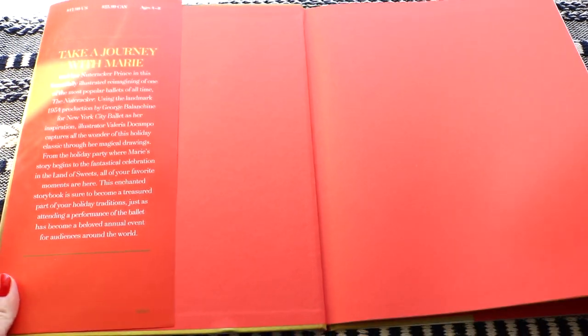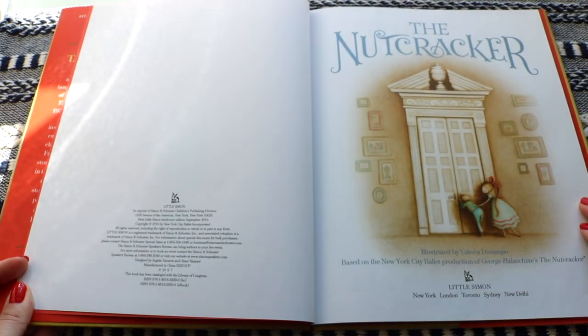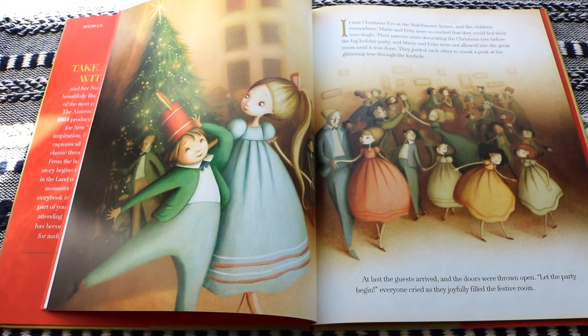The Nutcracker by the New York City Ballet, a classic ballet tale and holiday favorite. The art in this picture book is beautiful, which is why I went with it. The imagery of the original fairy tale can be a bit scary, so I appreciate the more gentle illustrations.